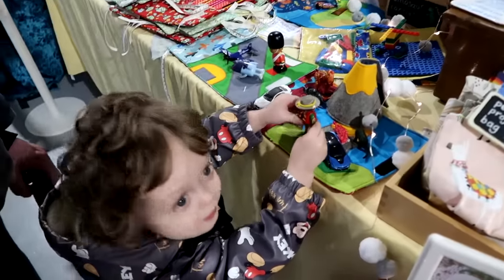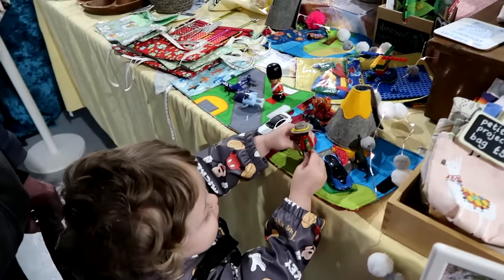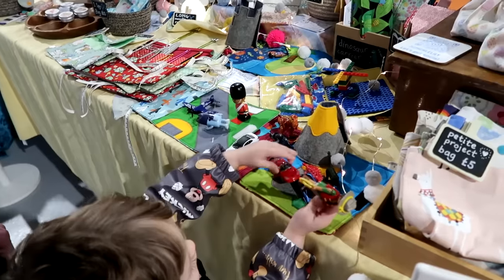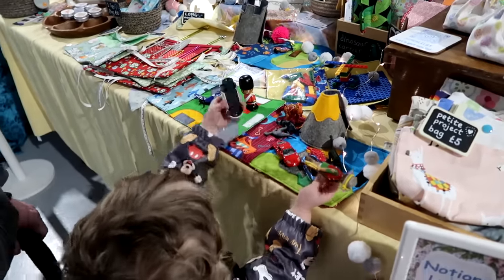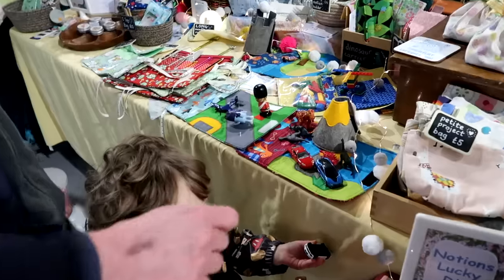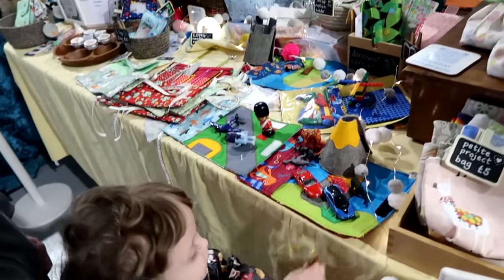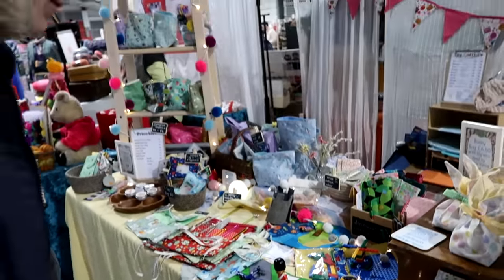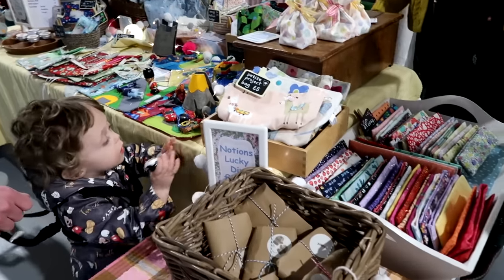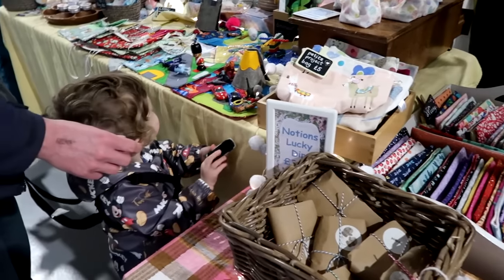So Jensen is playing with the lovely Piccalilli sets, which have got, this one's got some dinosaurs. Oh, there's some cars with the dinosaurs now. Yeah, they're driving. We've got Jensen a couple of these. They're absolutely gorgeous. Yeah, and she also does some knitting stuff as well. Do you want some? No, I'll be all right.